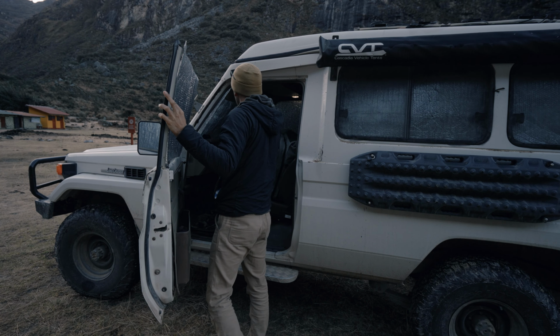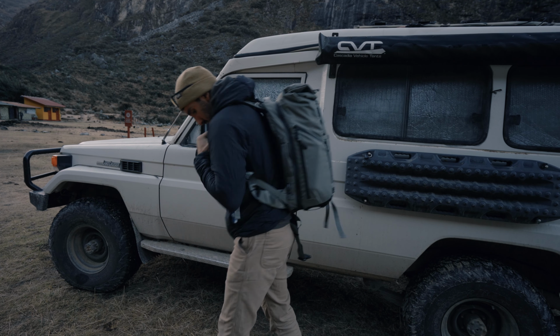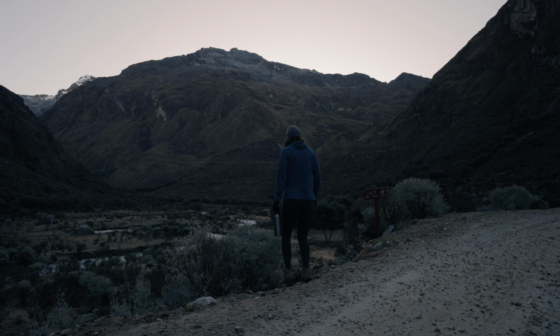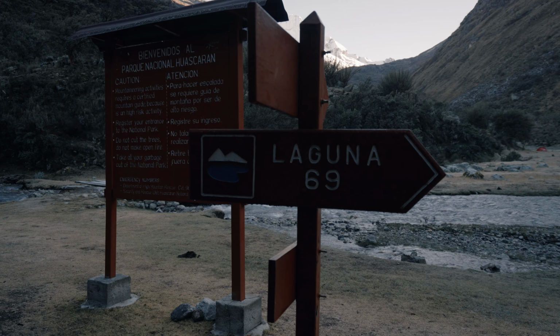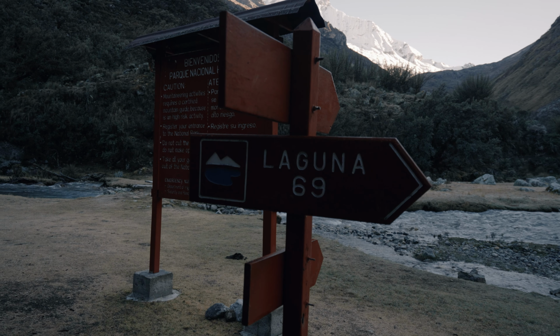After Roan's brief encounter with the donkeys, we set out on our next adventure. We left Jambo behind for a few hours to hike 5 miles into the Cordillera Blanca, or the White Range, of the Andes, in search of the famous Laguna 69 that sits high in the mountain range just below several glaciers at 15,200 feet.